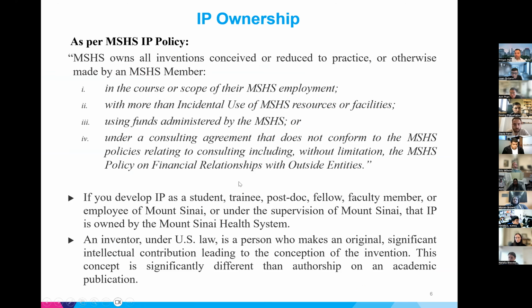Now, if anyone has questions, feel free to put them in chat and I'll address them at the end of the talk. So another aspect that I wanted to touch upon was IP ownership.